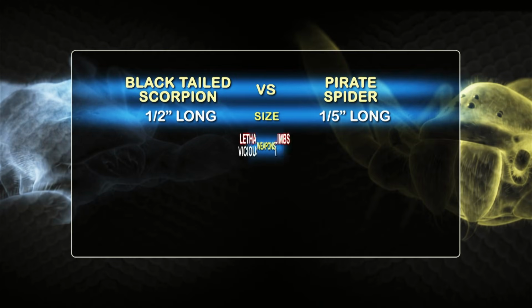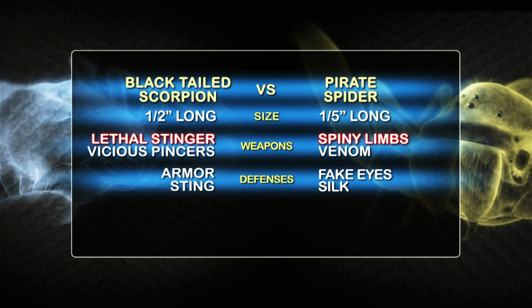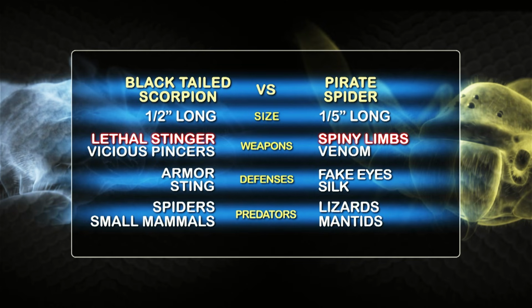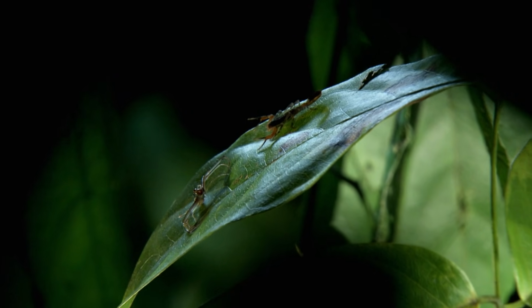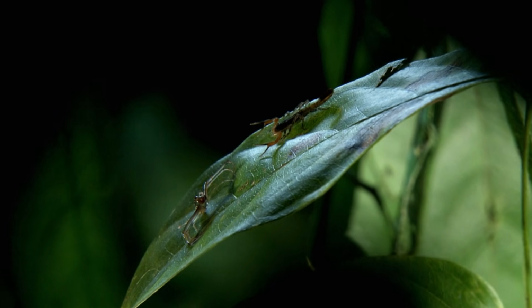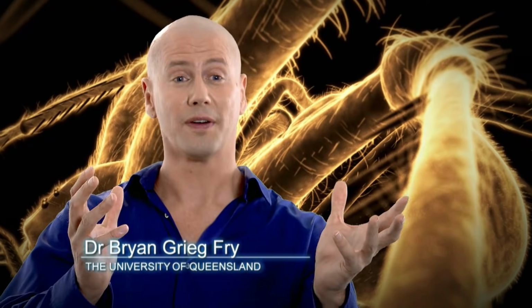The scorpion will use its strong pincers and deadly sting. The pirate spider has long spiked legs and fangs dispensing lethal venom. Will youth trump experience, or will a young life be cut short? To Scorpion Jr., caution means nothing. He moves in. The boldness of the naive. That kind of attitude is either going to serve him very well in life, or it's going to end his life very quickly.